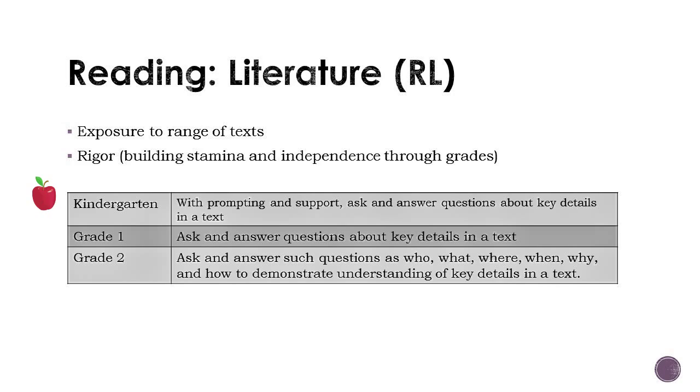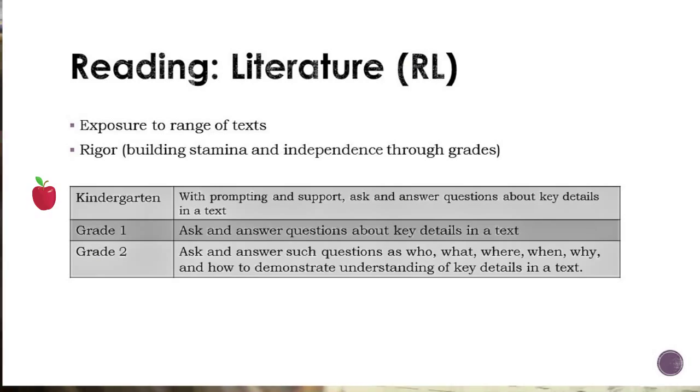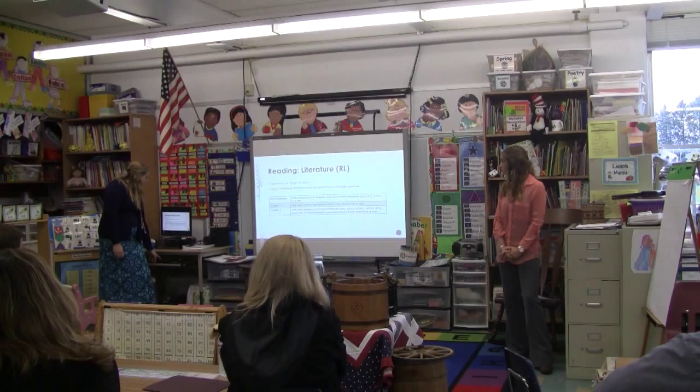And as you can see in kindergarten, it starts with prompting and support, ask and answer questions about key details in the text. In grade 1, it gets away from more of the prompting and support to become more independent, to ask and answer questions about key details in the text. And then as you see in grade 2, it becomes more specific, asking and answering questions such as who, what, where, when, and why, and demonstrating understanding of the key details within the text.